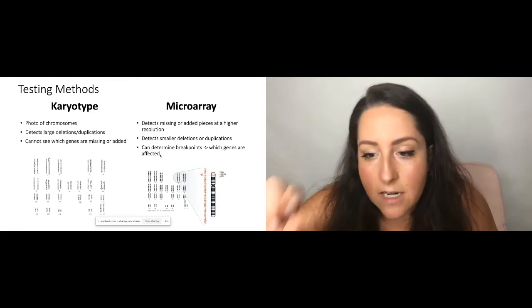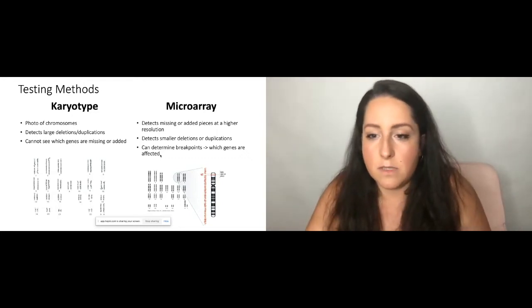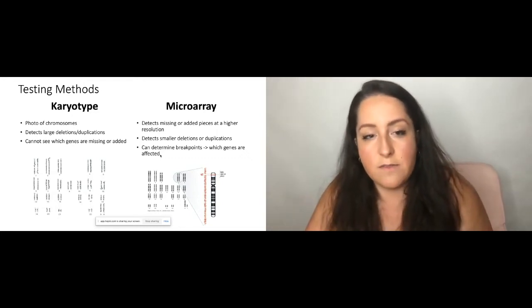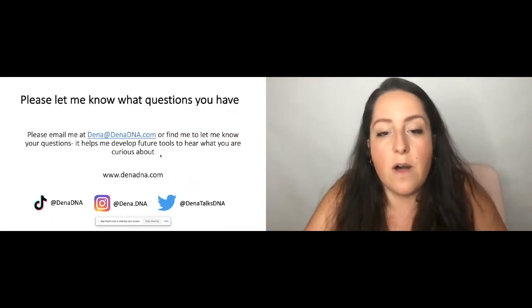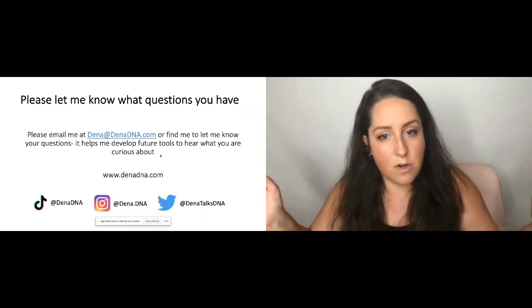It's actually zooming in on a really small piece of our chromosomes to see the exact genes affected, versus the karyotype, which is just a picture.